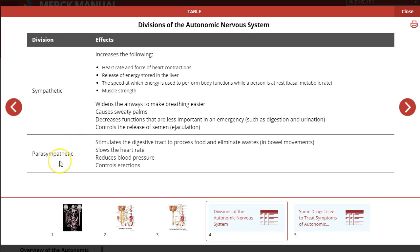Again, the flip side, the parasympathetic nervous system stimulates the digestive tract to process food and eliminate wastes. Normal, natural relaxation slows the heart rate, reduces the blood pressure, controls erections. Again, this is all the biology of how we're put together, how we're wired up.